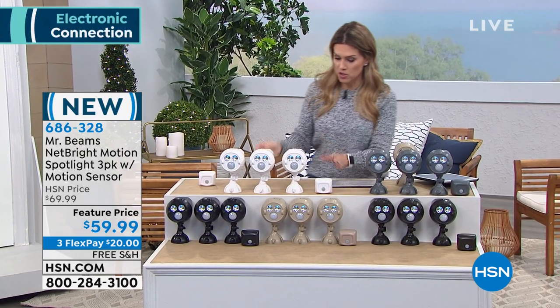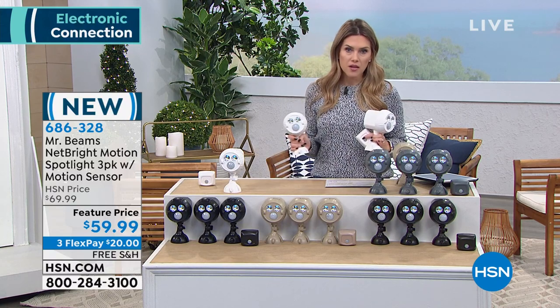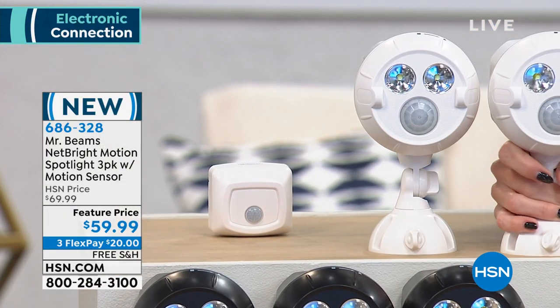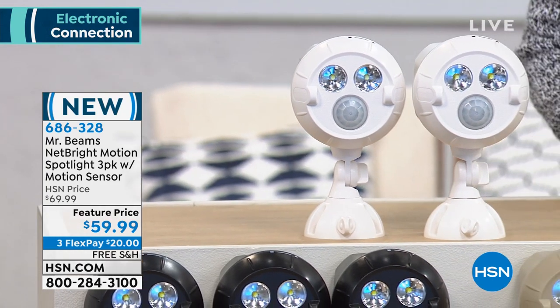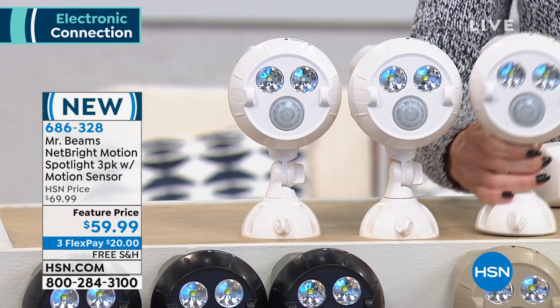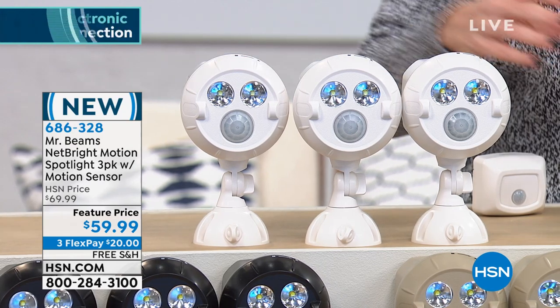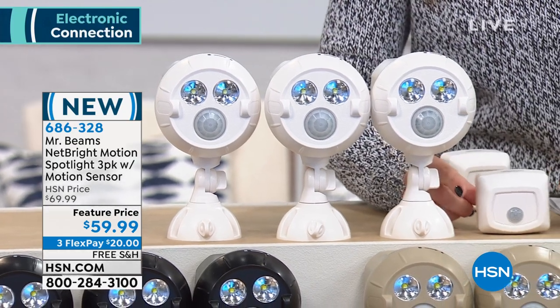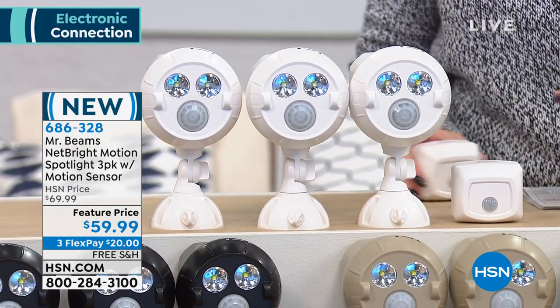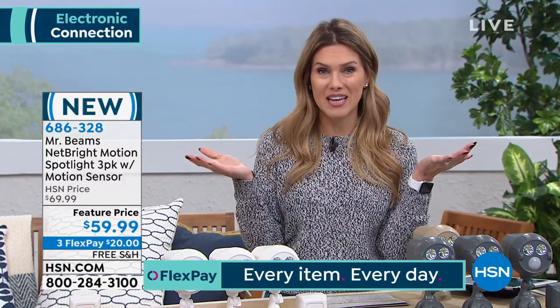So here's what we normally do. We normally give you one for about $30, two for about $60. What we're doing today is giving you a third, so you get three of your Net Bright motion spotlights, and we're also including a separate motion sensor, and we'll talk about that. So the value on this is absolutely unheard of. It's definitely over a $100 value. We have it on three interest-free credit card payments of only $20. We're doing free shipping and handling as well.